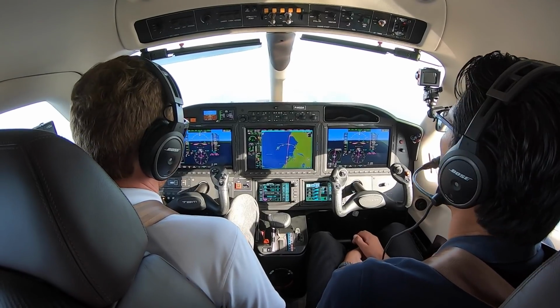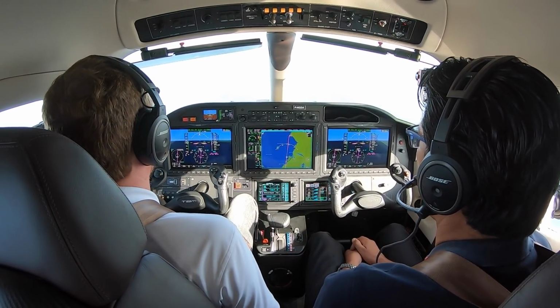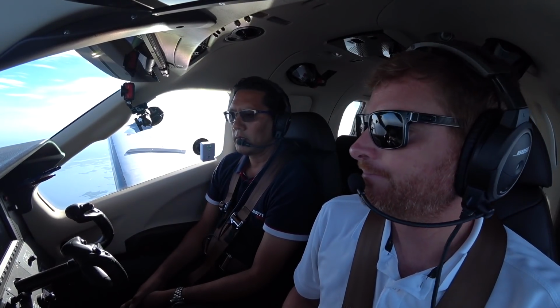So there is no weather available at Cedar Key. We use Cross City right next door over here. What they've got, it looks like light winds out of the south-southeast, 140 at, what was it, 5 knots? Yep.